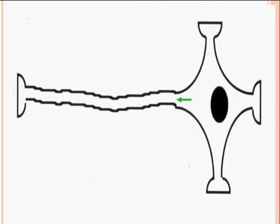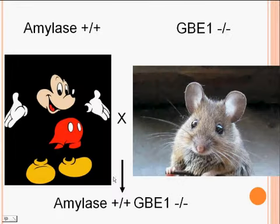So this is the second experiment. It involves a breeding of adult polyglucosan body mice with our amylase mice. In summary, we're proposing two experiments. Both of them are breeding experiments. One will breed the mice with the amylase mice, and one will breed them with the PTG knockout mice, follow them for 6 months, and see if we can get rid of the polyglucosan bodies.